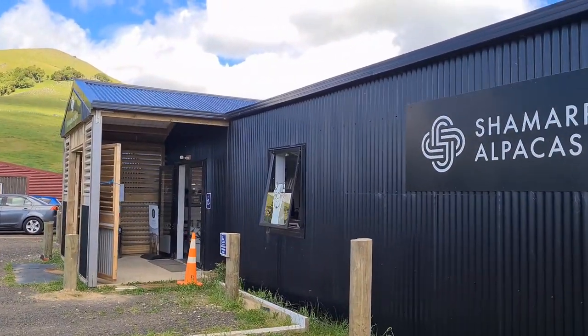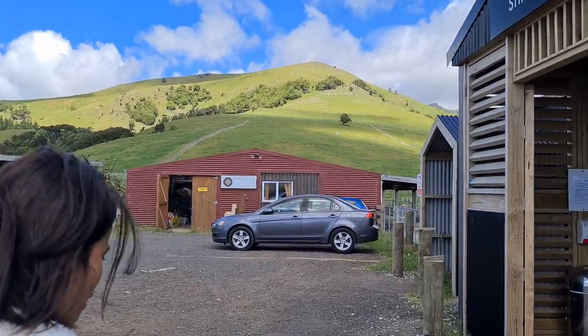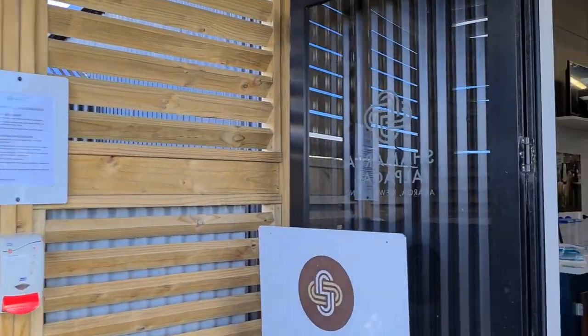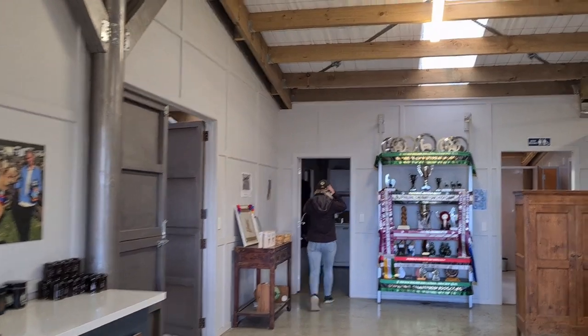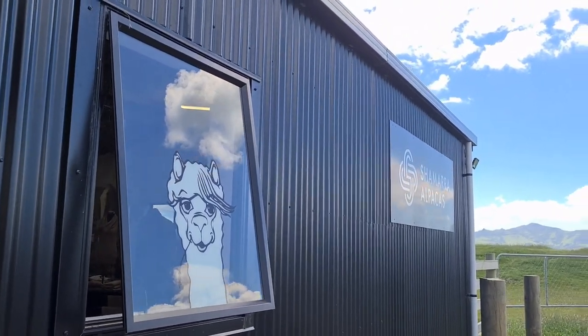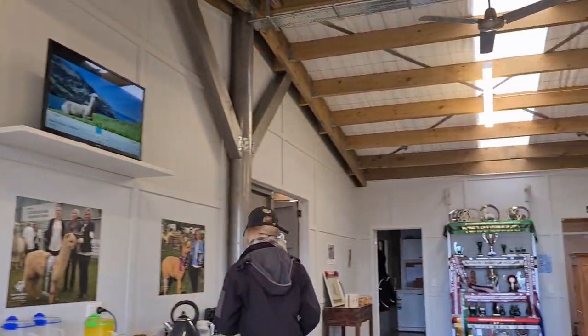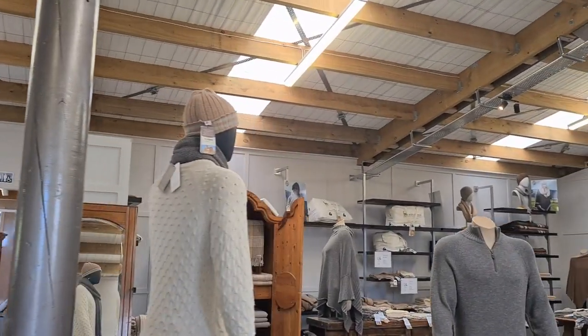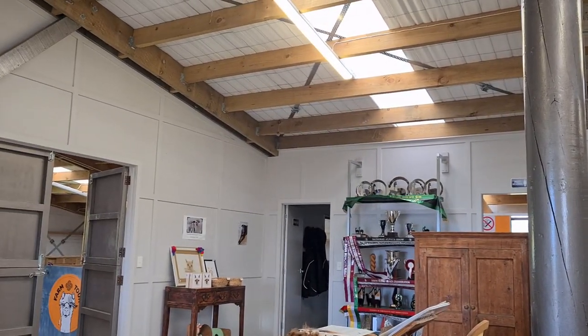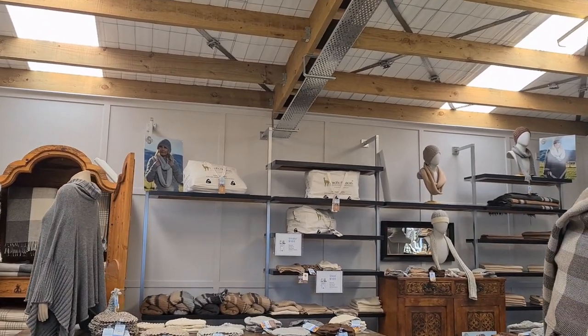Exactly. So it should look like a VIP. Yeah. Okay. There is some tea, coffee, and some water. Yeah. Against the wind. So all of this stuff here is from alpacas here. Yep. Yeah. Oh. Yeah, that's right. We do have 25% off as well at the moment. Oh. Yeah. 125.